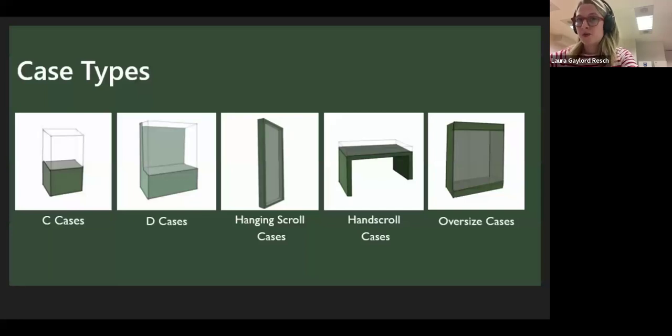So I have casework all over our museum campus, and there's multiple different types of buildings on site, and they have different levels of control. We do run pretty tight here. We're generally doing 50% plus or minus 2, which is pretty tight.